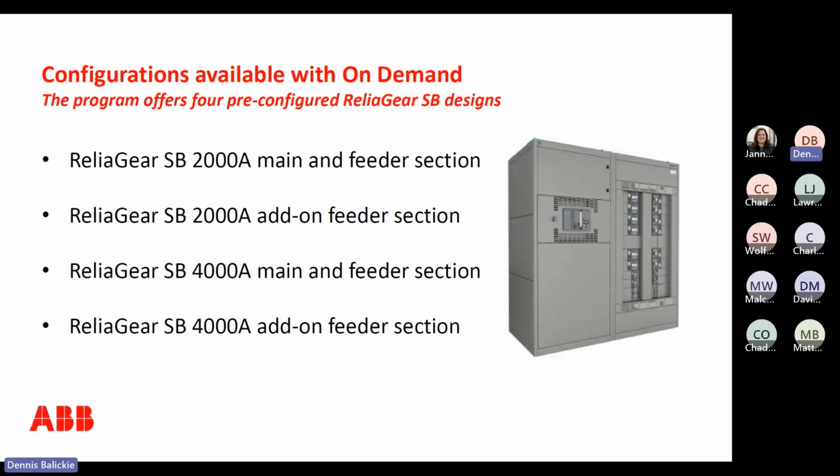So let's look at the four basic configured systems. The first one is a main and feeder section rated 2000 amp. If you find that the number of breakers in the feeder section is insufficient for your project, we have a 2000 amp add-on feeder section that can just be bolted right to the side and extend the number of feeder breakers that you have for the lineup. If 2000 amps is insufficient for your project, we also make a 4000 amp main and feeder section. And then, of course, we also have a 4000 amp add-on feeder section, again, if the number of breakers in the base unit is insufficient for your requirements.